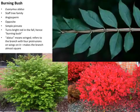And elatus means winged, and it refers to the branch with 4 protrusions of wings on it. So it makes the branch almost square. So if you feel the branch in your hand, it's almost square due to these protrusions that are on the branch.